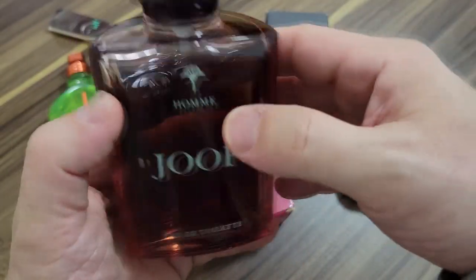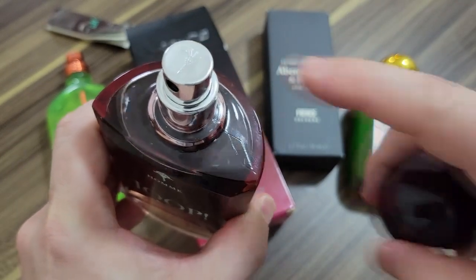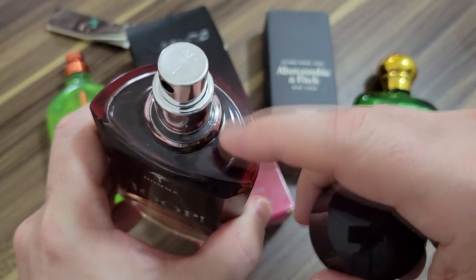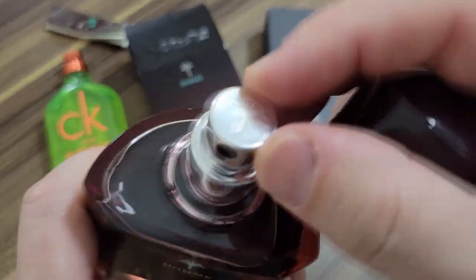And it's in perfect condition. Look how full it is. This thing is almost like brand new, looks like it's been sprayed maybe 10 or 20 times. Nice small bubble on top. Has the little flower on the sprayer. And I'm going to give myself a spray of this.